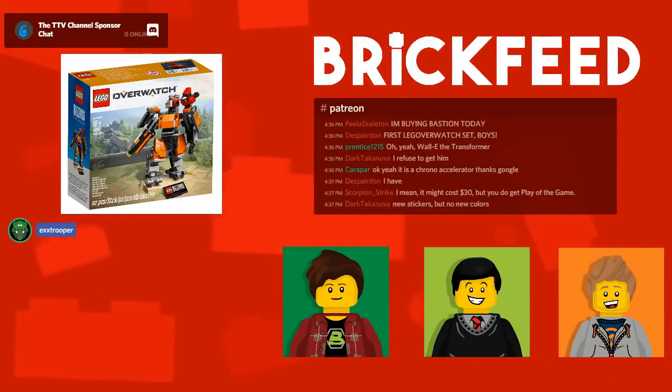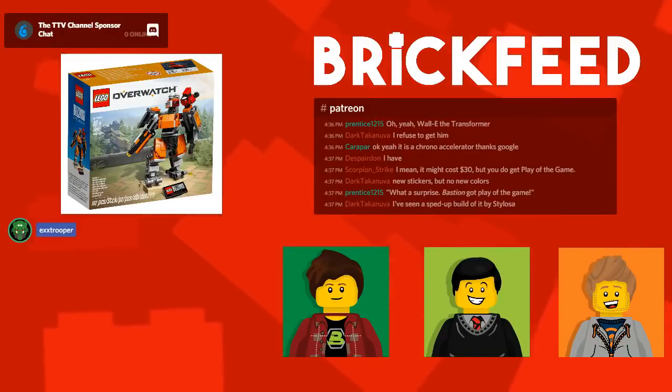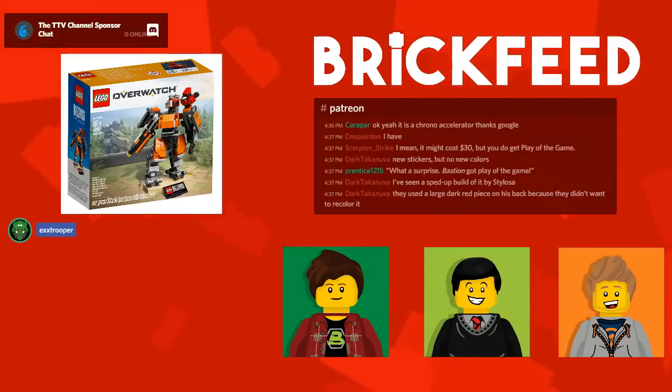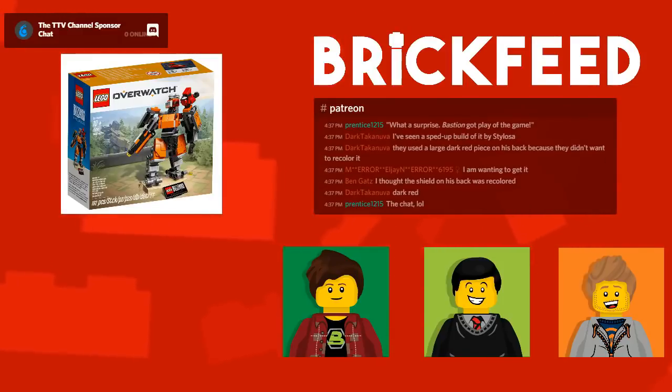It feels more like an intro to the theme more than anything else, because it's no minifigures, no unique parts, but it looks neat. I think it captures him pretty well, but it's one of those sets that's just not consistent in terms of scale to anything else. So it's sort of like a thing that's just going to be all on its own. So I personally have no interest in this, but it's a really cool display piece for probably people who are not that much into LEGO, but really into Overwatch and want something sitting on their shelf.